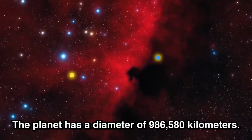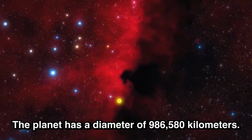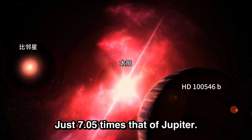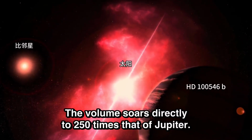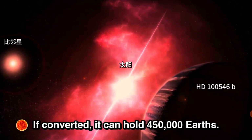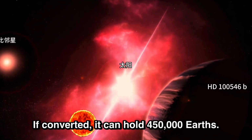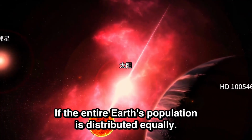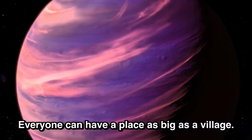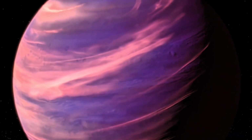The planet has a diameter of 986,580 kilometers, just 7.05 times that of Jupiter. The volume soars directly to 250 times that of Jupiter. If converted, it can hold 450,000 Earths. If the entire Earth's population is distributed equally, everyone can have a place as big as a village.